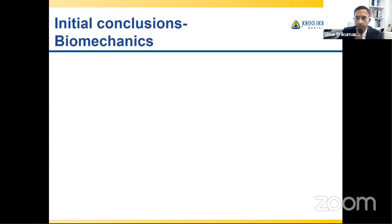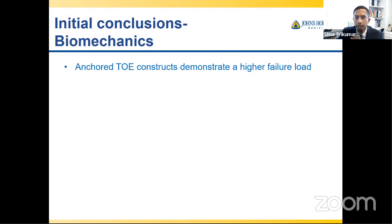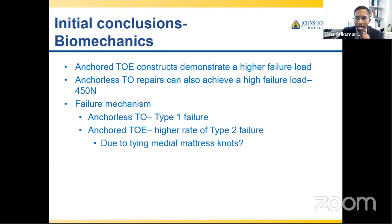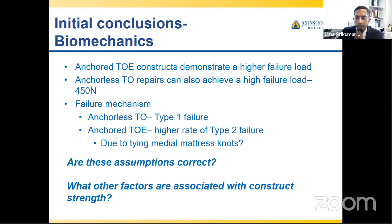So what are the initial conclusions from a biomechanical perspective between these two techniques? First, anchored transosseous equivalent constructs demonstrate a very high and higher failure load compared to transosseous repairs. But transosseous repairs can also achieve a high failure load. The mechanism, however, with an anchorless transosseous technique is type 1, bone tendon interface failures, compared to the anchored transosseous equivalent approach, which has a much higher rate of type 2 failures. And this may be due to tying those medial mattress knots. So the questions now become, are these assumptions correct? This is a biomechanical model. Does this hold true in the clinical setting? And what other factors might be associated with construct strength besides the construct itself?